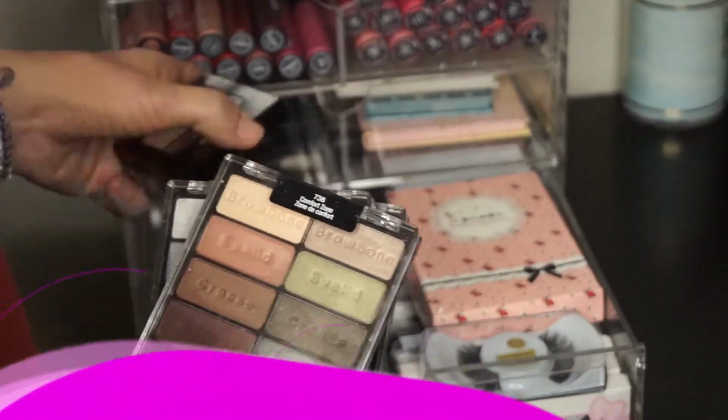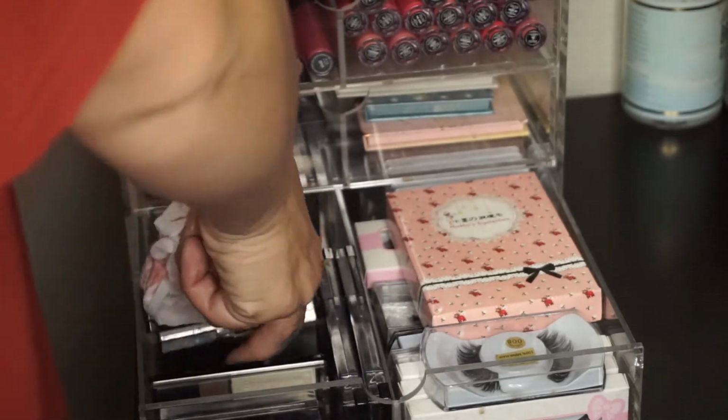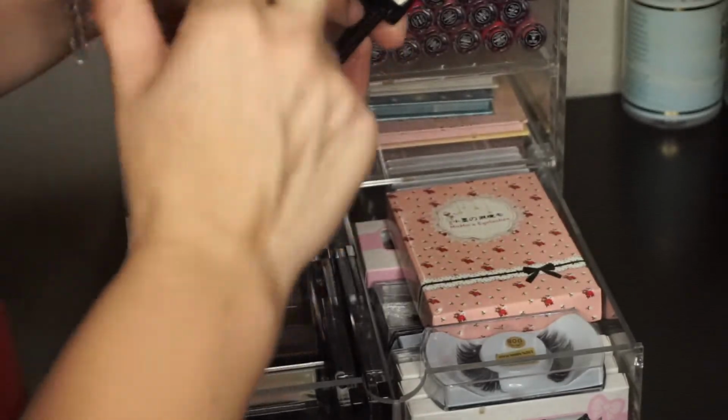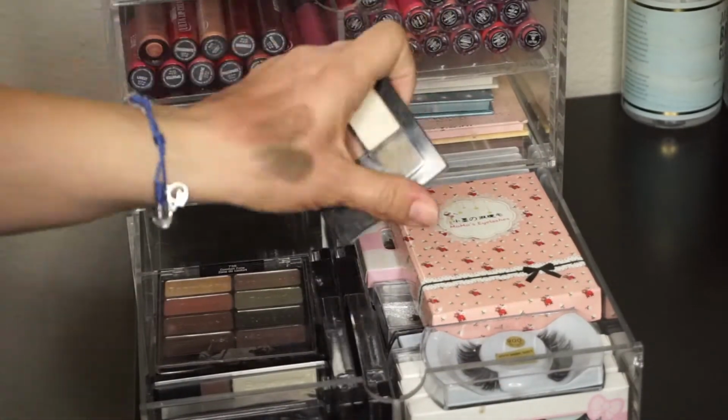And then I have this Revlon Quad. This is like the only one from Revlon that I like. And I used it in a video back in the day, like 2014, because I love this shade right here. Oh my goodness, I need to use it in another video. I need to break this out. What have I been doing with my life? How pretty is that? So yeah, I really like this one. This one is in the shade Adventurous.